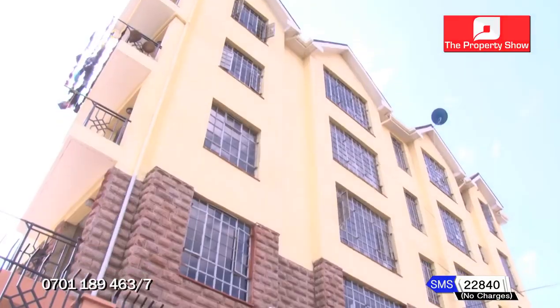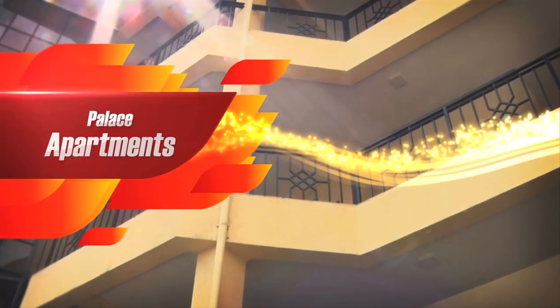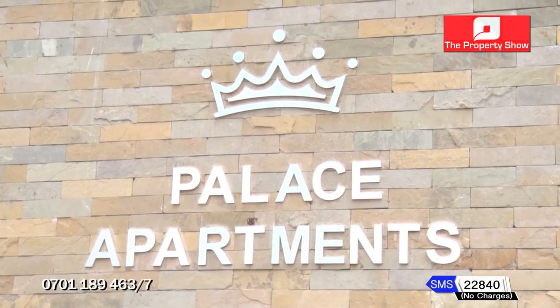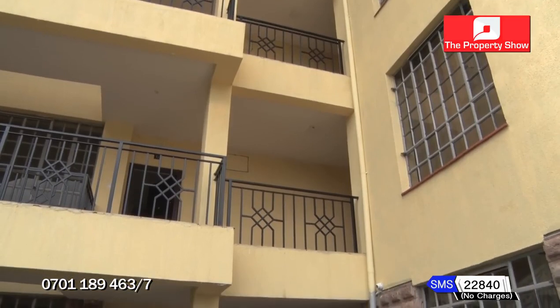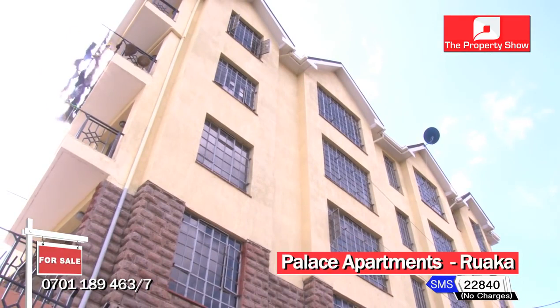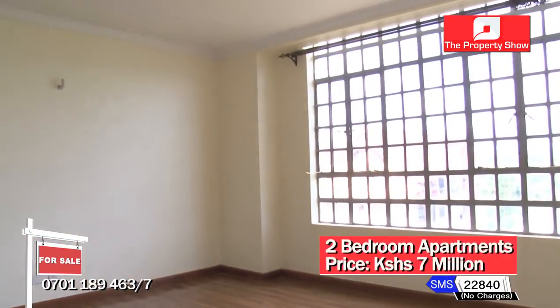Another impressive project in this fast-growing Ruaka neighborhood is Palace Apartments, a modern, elegant residential development of two-bedroom units. Let's find out what more is on offer. The two-bedroom apartments blend luxury and utility to meet your modern housing needs. Accommodation includes a spacious living room with unique finishes and also large windows that let in natural light.